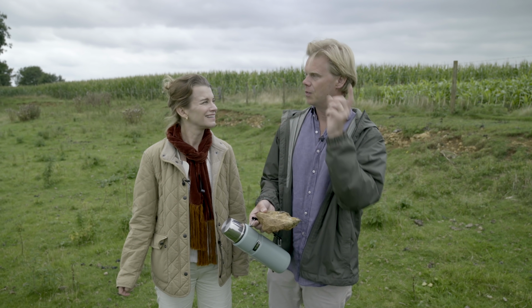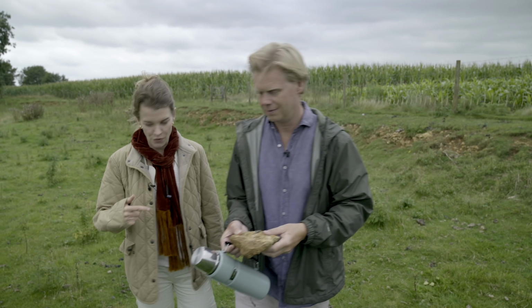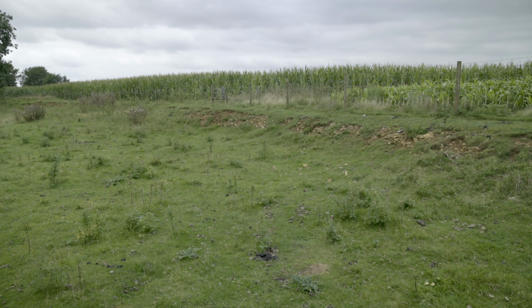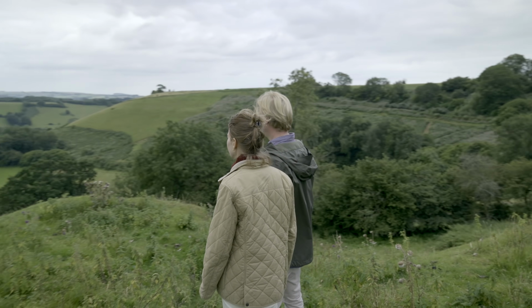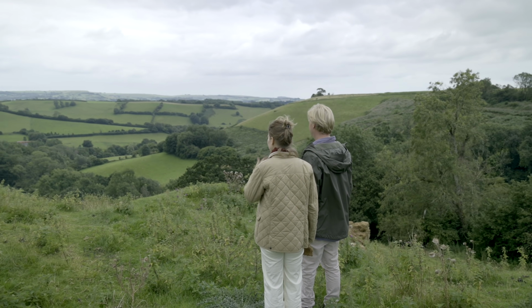But guess what? We've got a kiln right over here. So you have the original kiln. This is a rather special place. Well, it's a beautiful view. Isn't it absolutely amazing? Yeah, it's fantastic.